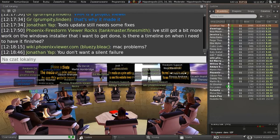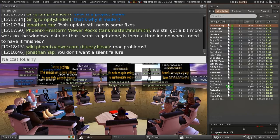I think we're very close to having the changes for graphics preferences that Jonathan's been working on. I'm running my test viewer of that even as we speak, although I haven't integrated Jonathan's most recent change. I have got the Avatar rendering controls behaving correctly.